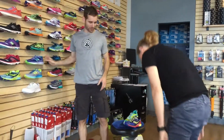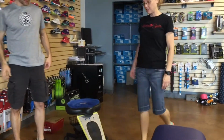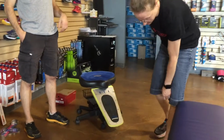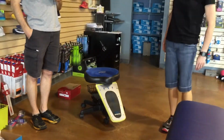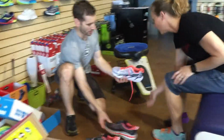That's usually a good sign when something feels really, really good just right off the bat. Yeah, I like that. It's nice and wide up here, and it still feels like it fits really well back there too. Do you like that one a little bit better than the one on the right? Yes, I do. Okay. Let's go ahead and take the one on the right off then, and let's put on the half size smaller in the lighter weight Clifton, lighter weight Hoka.